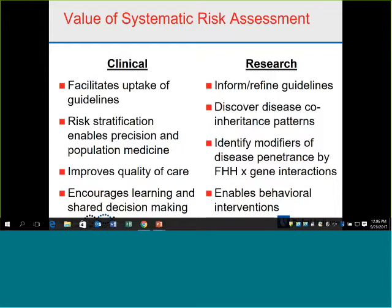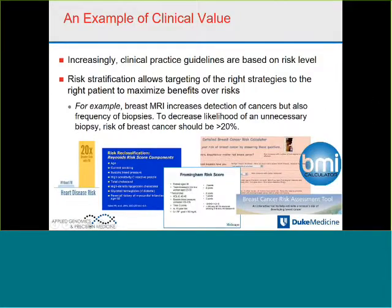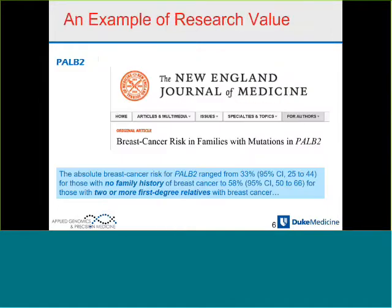So we were very interested in this idea, and one of the clinical value examples is this idea of the risk stratification for breast MRI. So for breast cancer, if you have a 20% lifetime risk of breast cancer, you're supposed to get a breast MRI for your breast cancer screening, and the breast MRI is supposed to happen in conjunction with a mammogram, and you're supposed to start at age 35. Well, if you didn't start your mammograms on your female patient until she was 50, like the guidelines suggest, you're very likely to have missed something bad happening to her at an earlier age. So this is the kind of thing that we were trying to get more integrated into clinical practice.